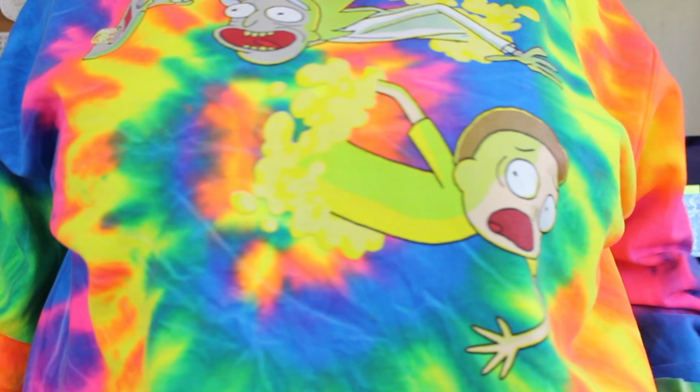Also for apparel, this sweater. First of all, I love the tie-dye. Sometimes I just get really moody, and then I'm just wearing all black for a really long time. It's simple, it's classic, but nothing makes me happier than this tie-dye. And it is a bright tie-dye.